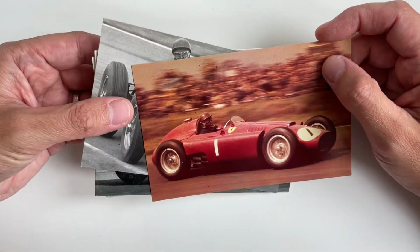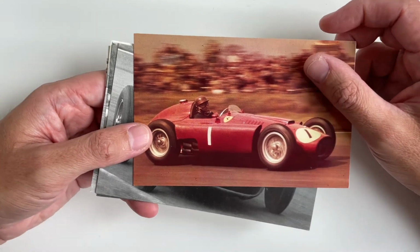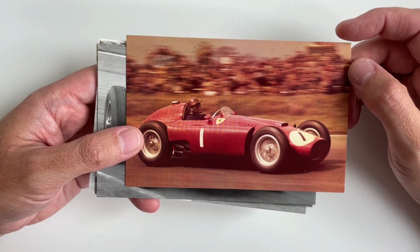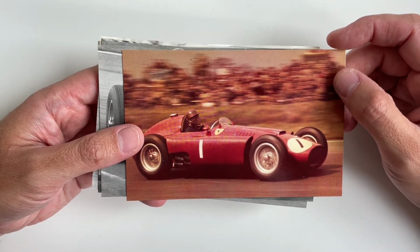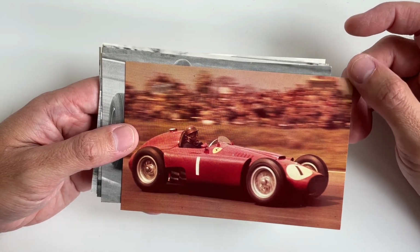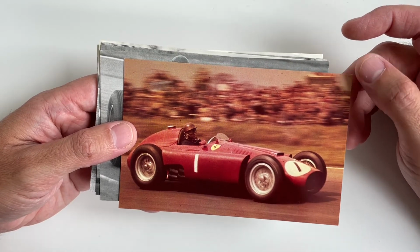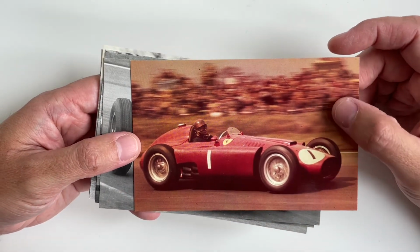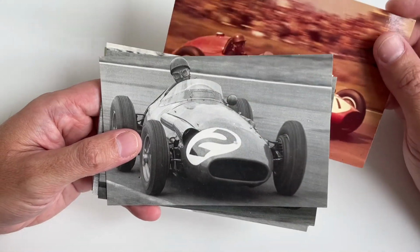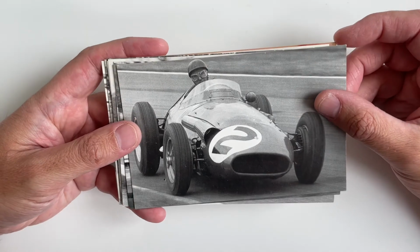The points table looked extremely complicated back then. I remember one year 7 drivers shared fastest lap, and back then you got a point for fastest lap, so they all got 0.14 points for the fastest lap from that race. Can't remember what year that was. It was in the 50s though.